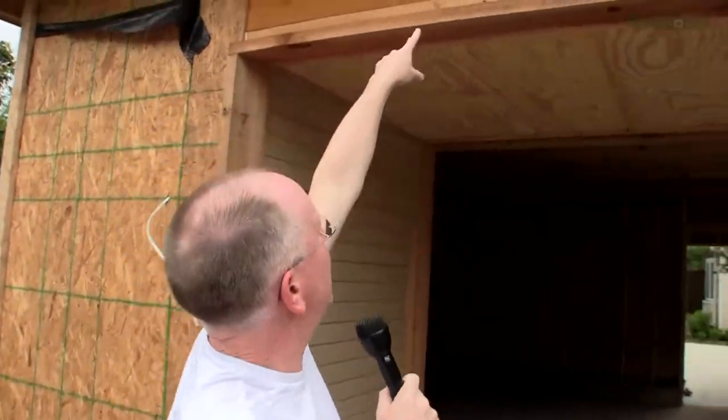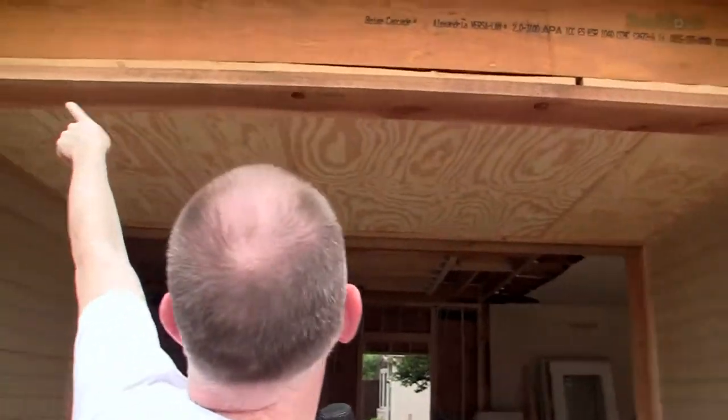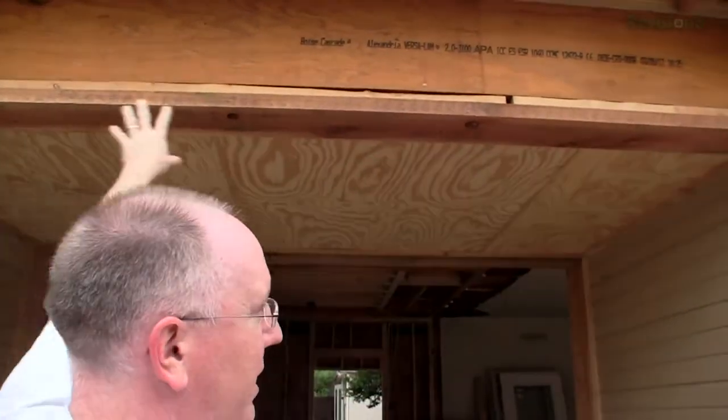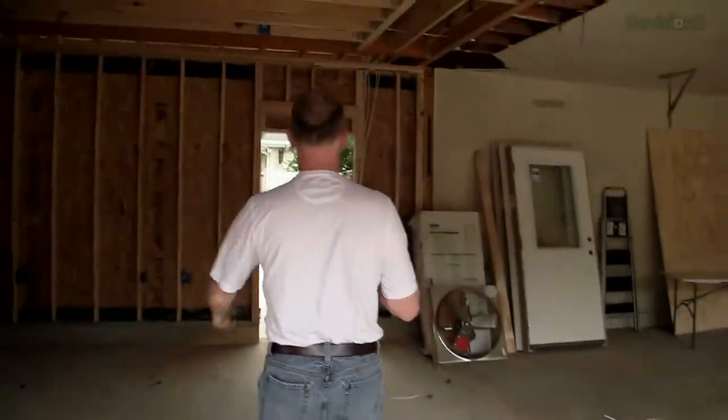If you notice right here, up above these garage doors, there's this massive beam. This is 32 feet long. They put it here so that there would never be any chance of sagging from these doors. That is a massive, massive beam. It's called a header beam. A header beam, great. Okay, we've got more of those.